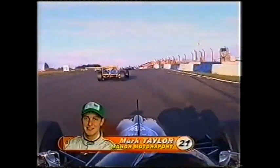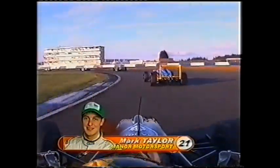Yeah, now we're riding on board with Mark Taylor. He qualified in 13th. He's now 11th. And just pushing his way hard now, trying to dive down the inside here into Brooklands, the left-hander, getting past Alex Gurney, and now into Luffield, trying to hold it tight, just gets a little bit off the apex there. Now clips it again, hard on the power, up into 10th place for Taylor.